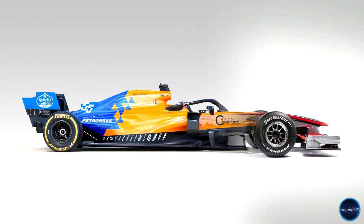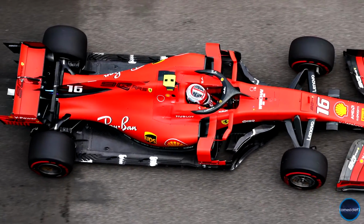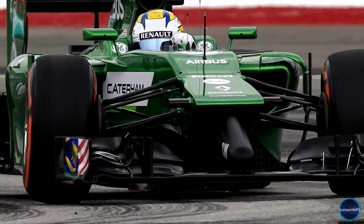The 10 best looking F1 cars this decade. F1 cars have changed rather a lot in the past 10 years. And let's face it, while what we have today looks alright, some have been pretty questionable. So here's what I think the 10 best looking F1 cars this decade are.